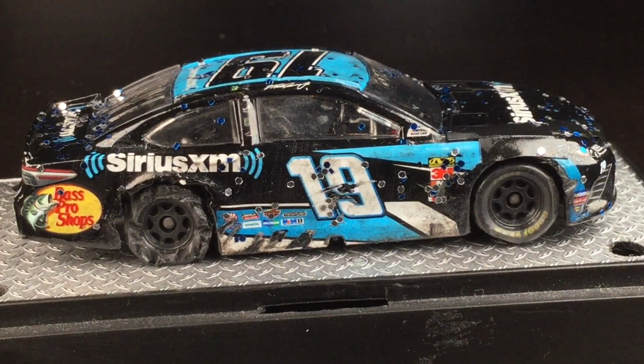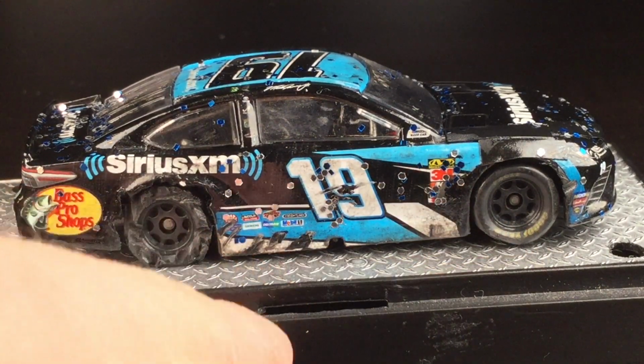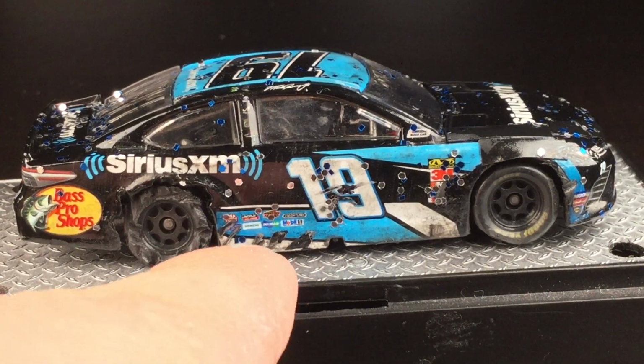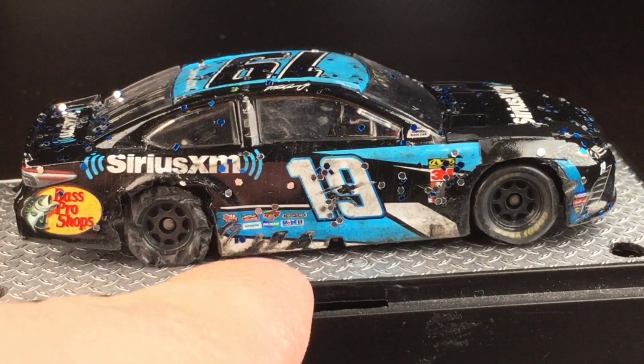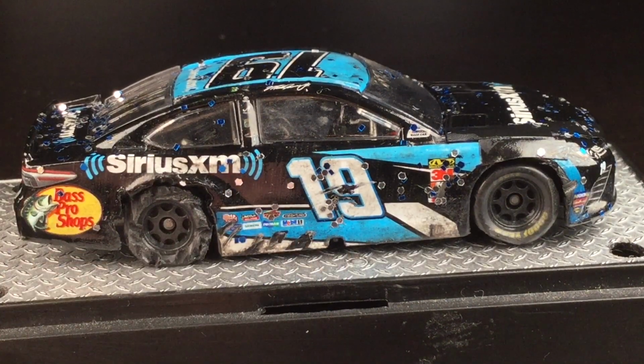But this car also slid through the grass, and you can see the dirt through it as well. You can see dirt here, and you can even see a little bit of scrapes down here. So I'm thinking maybe on pit road it scraped some equipment, maybe kind of scraped it up a little bit. You know, nothing too major.